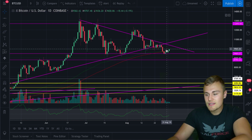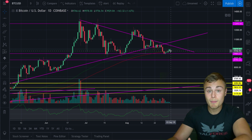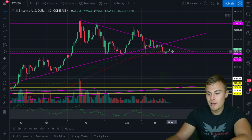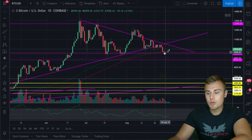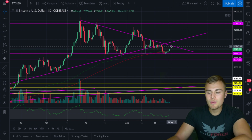The great thing is we did manage to break through this resistance right here, which is a huge milestone and a huge step. Usually when we break through resistance, we end up hanging out really low and don't have the potential to break to higher levels. But the fact that we did manage to break through this resistance does act as a support now, and it's a huge support that should help potentially Bitcoin and the other cryptos move up to higher levels.